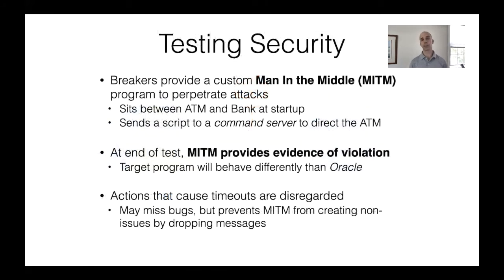So to test the security, break-it teams can implement a man in the middle, which sits between the client and the server. The man in the middle program is allowed to script a command server to direct the ATM to send commands. The man in the middle can then observe those commands and perhaps manipulate the messages going back and forth between client and server to try to create an exploit in some way. This exploit's success is tested against an Oracle implementation, and if the outputs differ in some way, then that's evidence of the exploit.